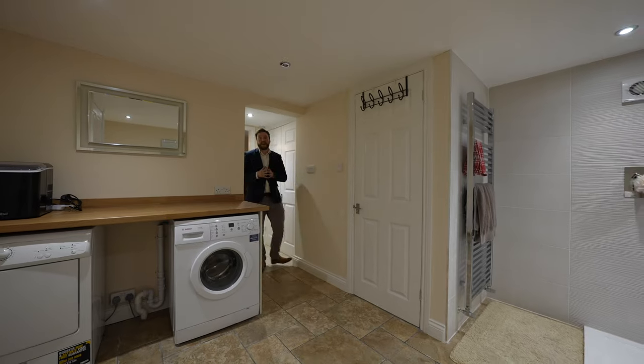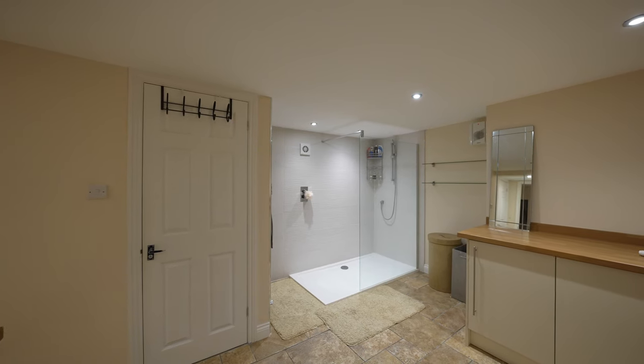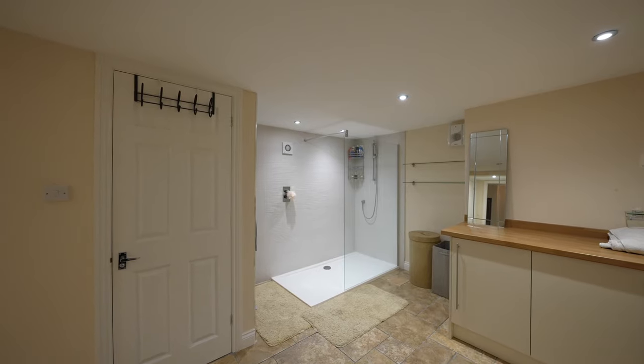The back part of the garage has been converted into this spacious utility room. It also has a large walk-in shower cubicle as well as a separate storeroom.